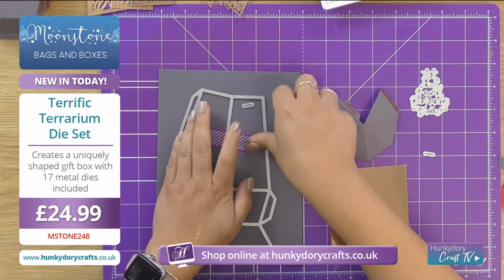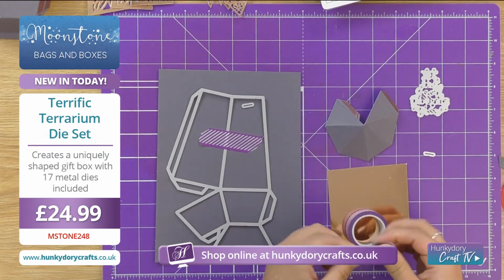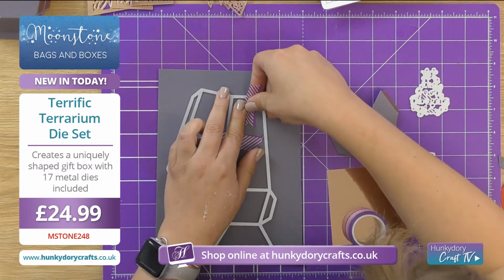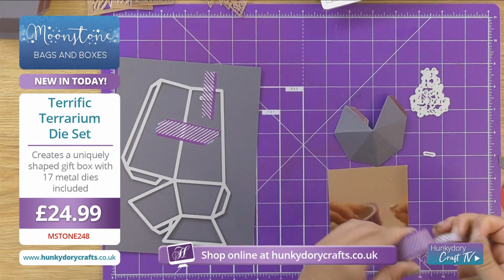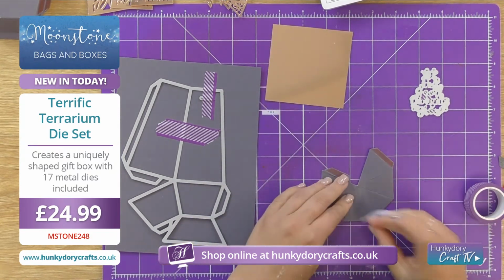So I'm sticking my panel down. You want to cut 3 of these out, and then I'm just adding my little ribbon edge there to the centre, and I'm going to do the same on my lid, which I have already cut out, but we're going to add that on here as well.